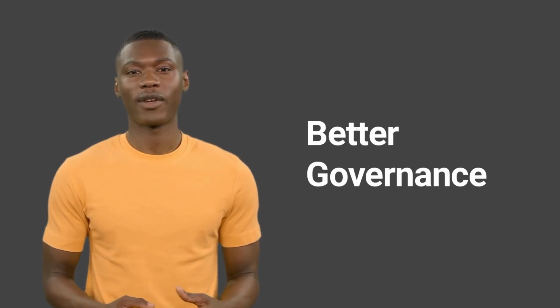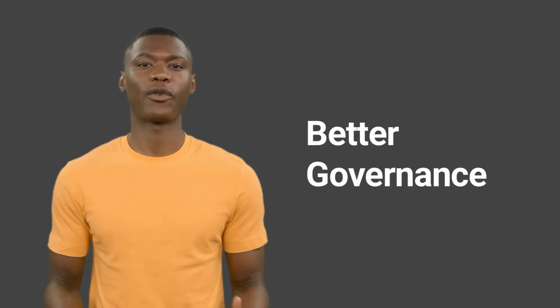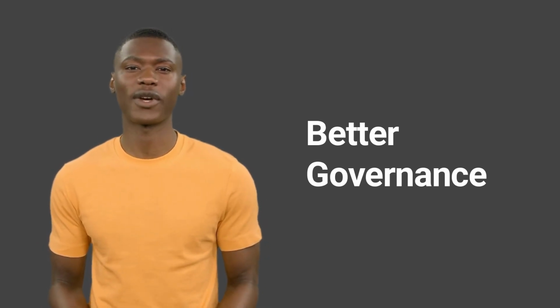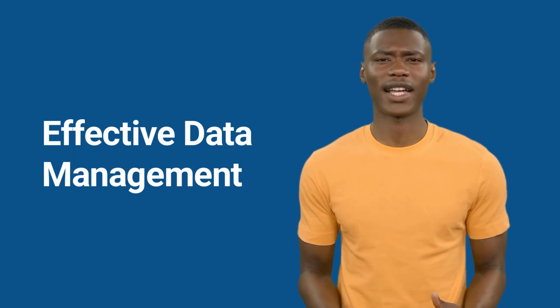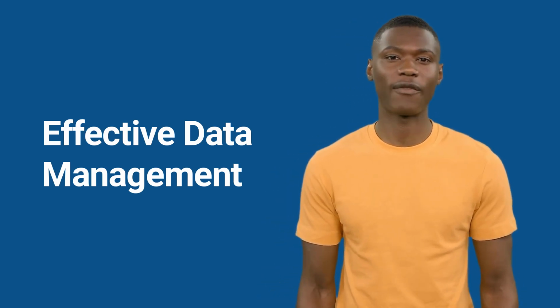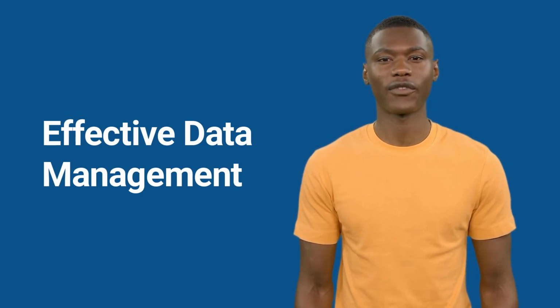Better governance. A data catalog provides a framework for data management and enables organizations to establish data standards, policies, and procedures, ensuring better governance. Effective data management. A data catalog enables organizations to understand their data assets, manage them efficiently, and utilize them effectively, helping to achieve their data-driven goals and objectives.